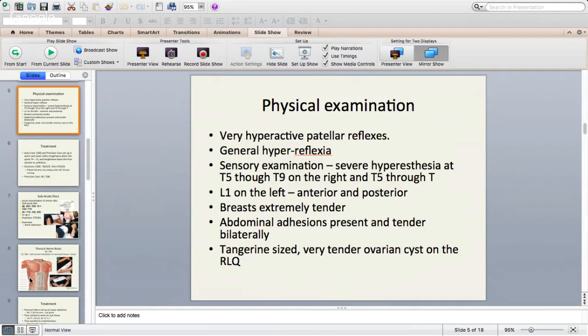So that was interesting. Her sensory examination, all the dermatomes were normal, except T5 through T9 on the right and T5 through L1 on the left, both along the spine and out in front on her abdomen and chest.